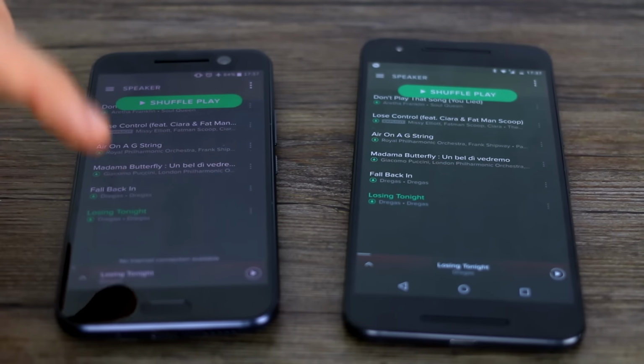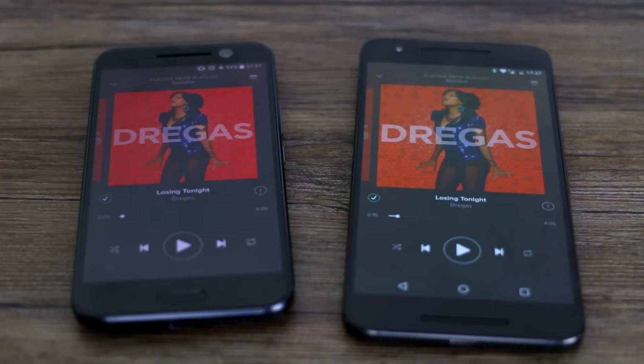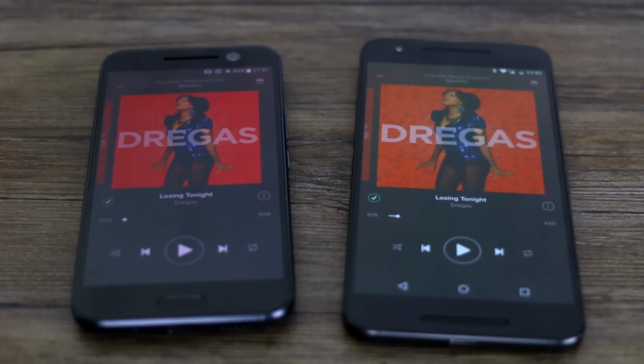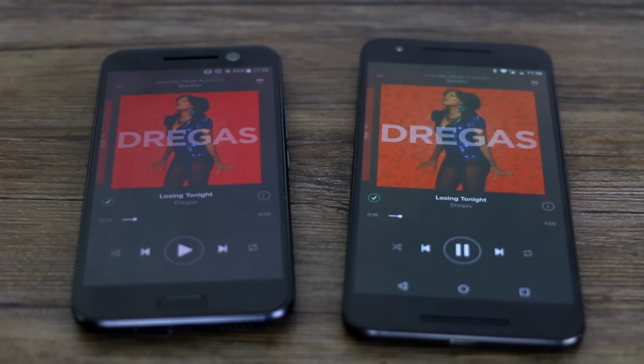So now we are going to do it with the same volume on both. I've dropped the 6P volume down a little bit and we'll be able to gauge pure quality rather than volume and quality. Let's go with the HTC 10. Okay, and on the 6P. So much better, so much better.